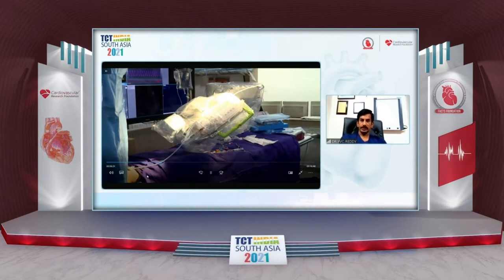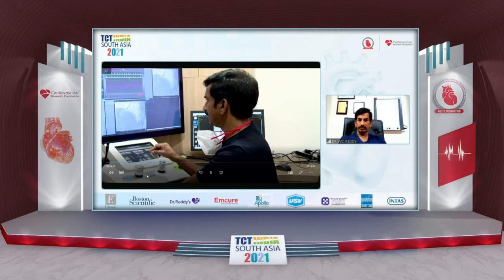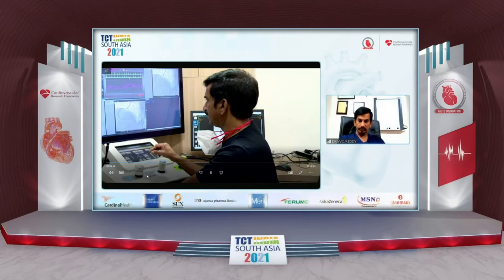Now I have taken control. The robo console has now been enabled for all the three joysticks. I disable the guide joystick, and I take over the guide wire manipulation using the second joystick. I have passed the pressure wire just enough so that the transducer is in the proximal part of the RCA for equalization. As you can see, the sister is connecting the wireless transducer of the pressure wire X now.